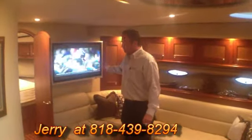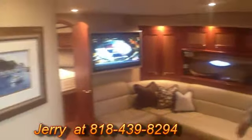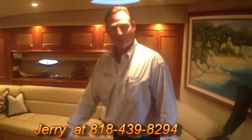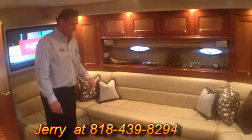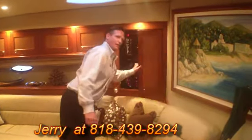As you can see, we've got upgraded flat screen TVs, decorations with art, with a nice carpet, custom carpet. You have custom teak and holly floors. You've got the big couch that folds out and makes into a sleeper, and then you have a table that rises up out of the floor for entertaining. Easy access to your electrical panel.